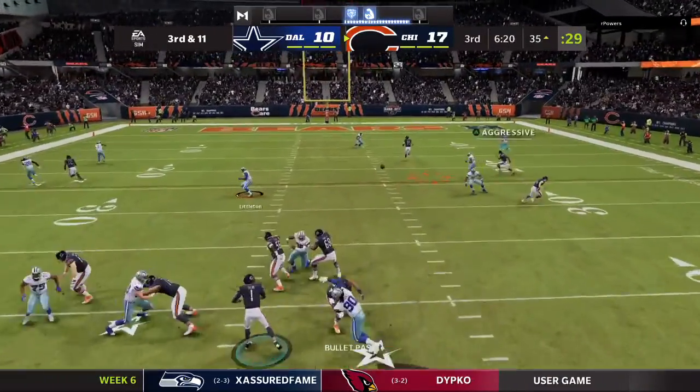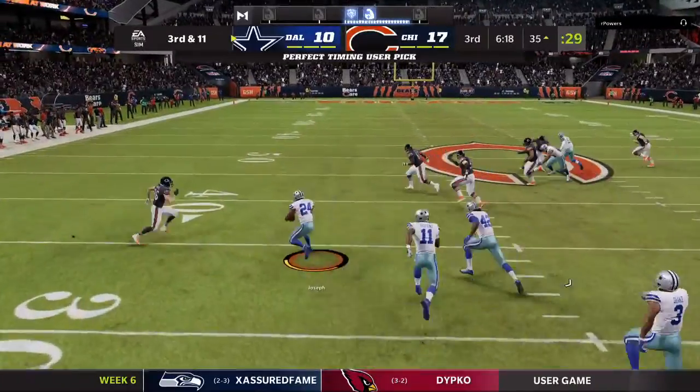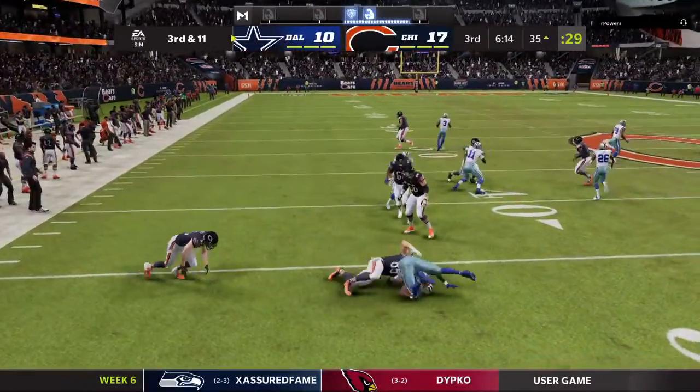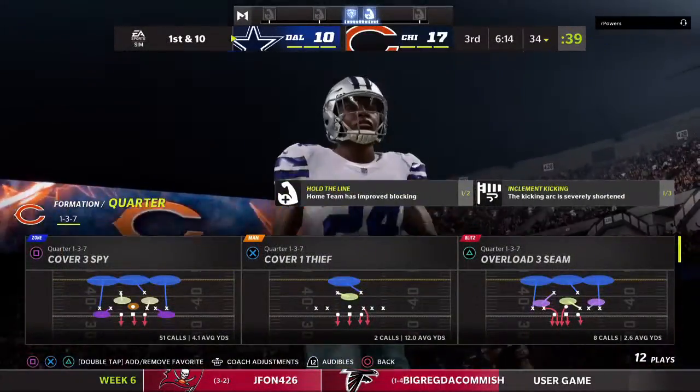Throwing on third down, Fields. Into double coverage, and it's intercepted. Picked off by Kelvin Joseph. And the Cowboys are going to get this back to their own 34-yard line.